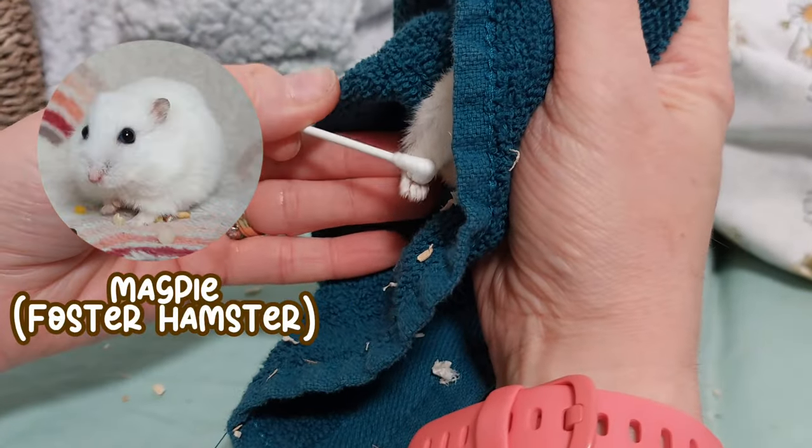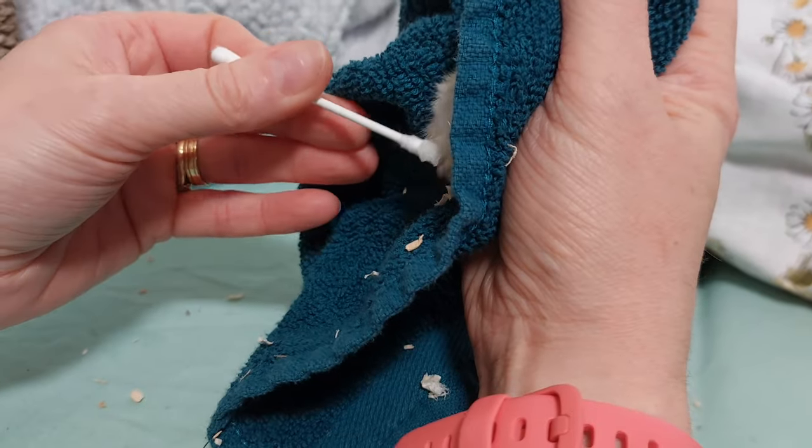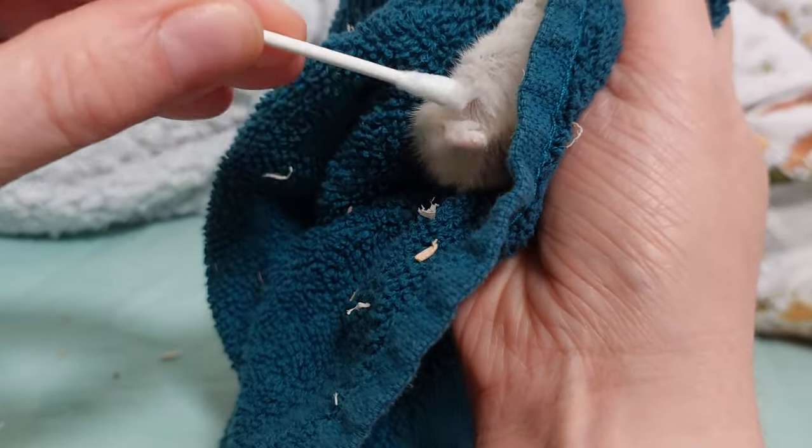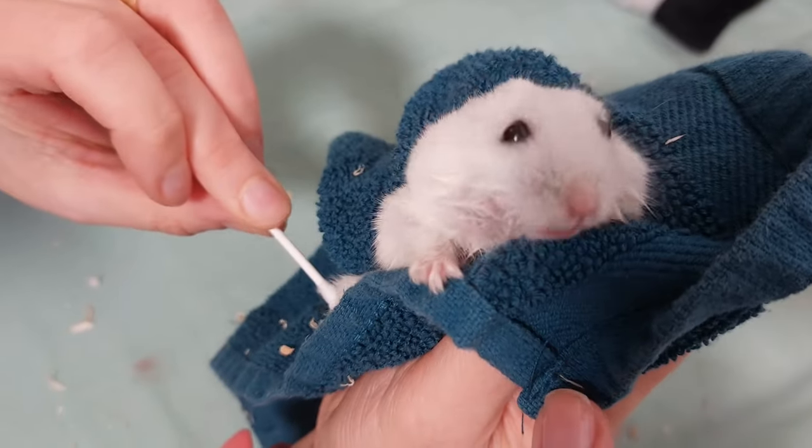And then we gave Magpie, our other foster hamster, as well as Forest, his antibiotics, pain meds, and also put some ointment on his foot because he has an abscess.